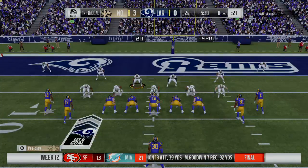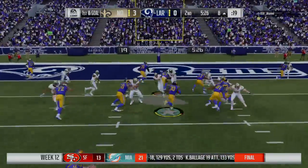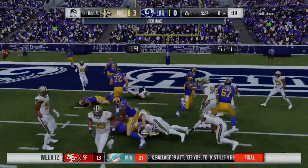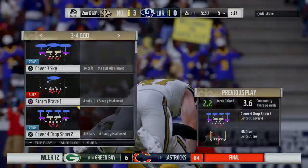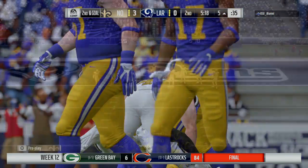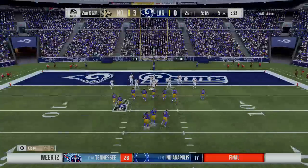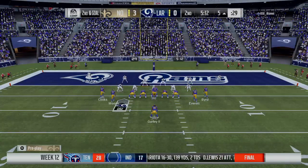76, 76. On 1st and goal, Gurley. So he got 3 on one tackle, but couldn't do a whole lot else. Give him 3 on the gain there. 2nd and goal. Okay, no score on that play, but this guy's been a touchdown machine all year long. You know they trust him with the football.